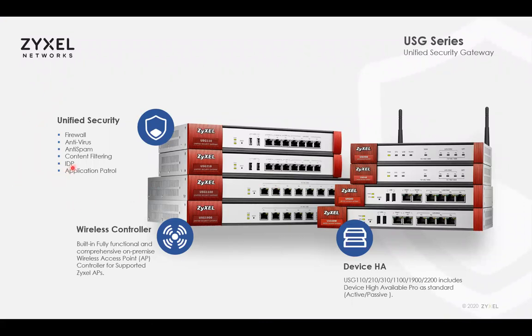So these are adding in antivirus, anti-spam, content filtering, IDP, and application control. With the VPN series, you're getting content filtering and a little bit of the IDP. Here, you're getting everything together in one box, and they're optimized for performance of these UTM services. And you're still getting the wireless LAN controller built in. You still got the hotspot gateway functionality and device high availability.